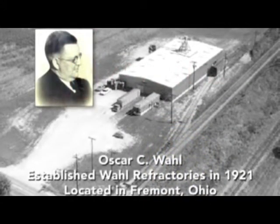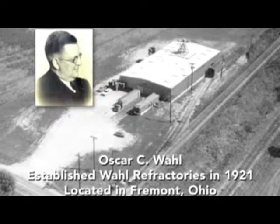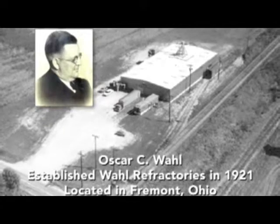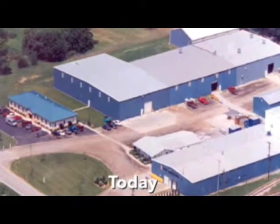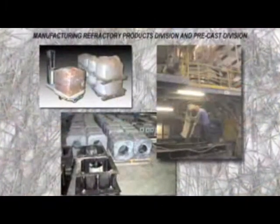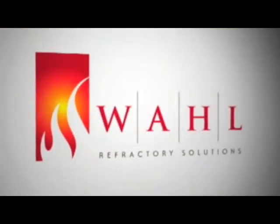Oscar Wall founded Wall Refractories in 1921 and began manufacturing high-quality mortars for the refractory industry. Wall's product lines have expanded to offer innovation in castable refractory technology and precast shapes. Today, our problem-solving approach is reflected in our name, Wall Refractory Solutions.